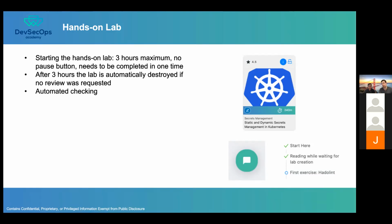We have a system in place that does automatic checking. Whenever you're going through the hands-on lab, it will automatically check if you're doing the right steps or the right things. You can see a screenshot here on the right. You get a green check mark whenever you complete something successfully. This system is currently still in beta phase, so sometimes it might not recognize if you're doing the correct thing. Don't worry about not continuing then, but most of the time it can quite accurately tell if someone is doing something correctly or not.